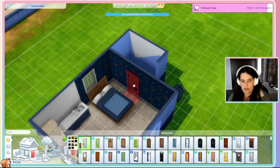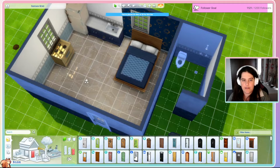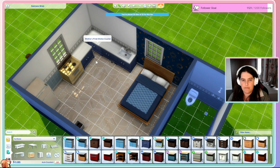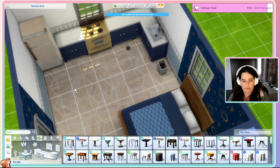Oh, damn it. Oh well, she can just walk over there. She's got a little toilet outhouse at the minute. This is probably way too many counters than I actually need, but I'm going to put a sink in the middle, I think. Let's get rid of that one, put the bin there. Then we can have a little table. Not that we've got anyone to invite over at the minute.